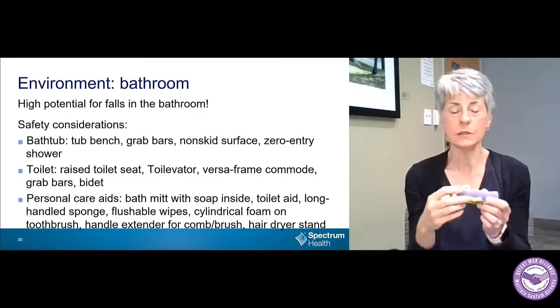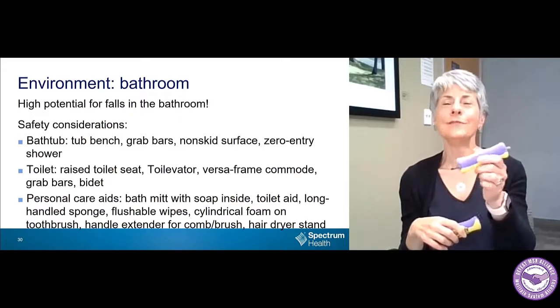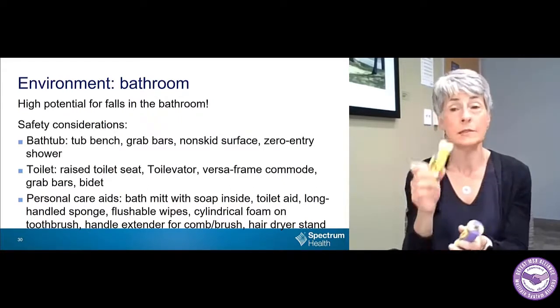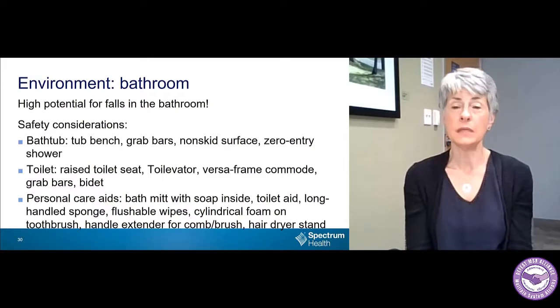You can also put that on a pen if this is not happening in the bathroom. If you put foam around a pen, it can make writing a bit easier. Anything that you need to hold on to, if you build up the handle of it, will generally be a little bit easier to hold on to.